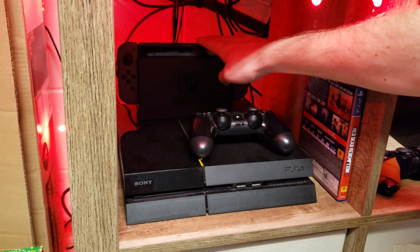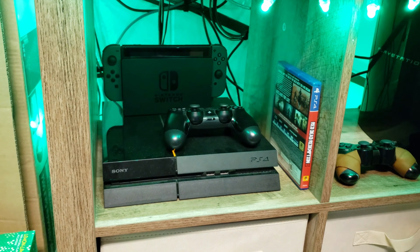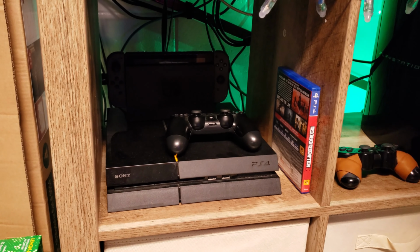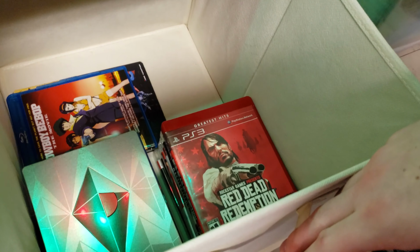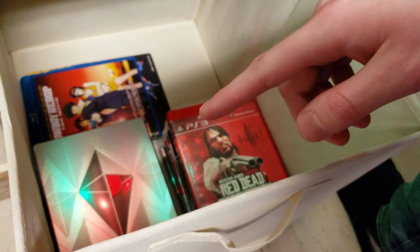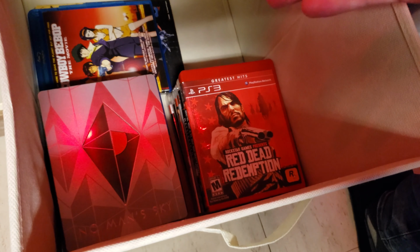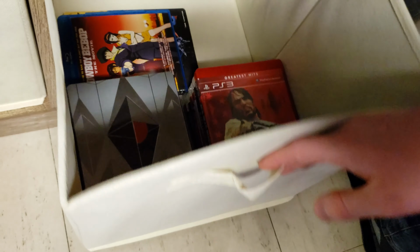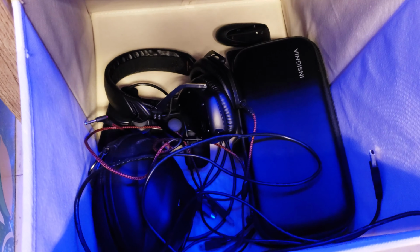Back here, we have a Nintendo Switch. Right now, it has Breath of the Wild inside of it, also another great game. And also it is used to fuel many a Mario Kart parties. In here we have a plethora of games for PS3 and PS4, as well as the entirety of the Cowboy Bebop series, including the movie. Don't judge me. In here we have a plethora of different cables and accessories.